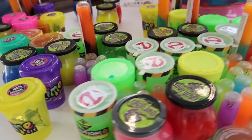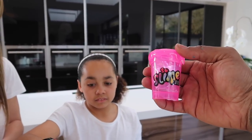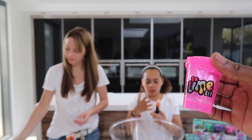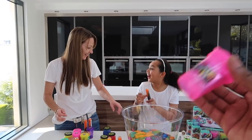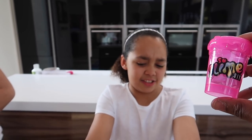We've got all sorts here, guys. Do you know what? We need to show everybody these as well. The slime DIY. Basically, you add water. There's glitter inside here, guys. And all you need to do is just give it a good shake. And it creates slime. Isn't that right, Tiana? Yes, but we should do them last. You're going to do them last? Yeah. Okay, boss.